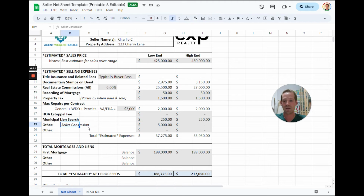If you plan to have any other seller concessions, any other repairs, any other potential expenses, maybe a home warranty that you're going to pay for as the seller, then you could plop those in here, right? And that's going to deduct from the net proceeds. So down here, it totals up the estimated expenses. So you can kind of see that here on the seller's side. And then you can come down here.